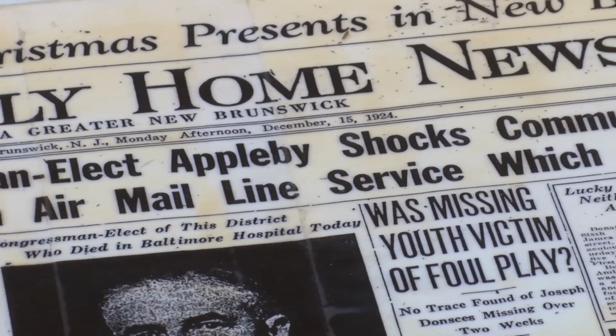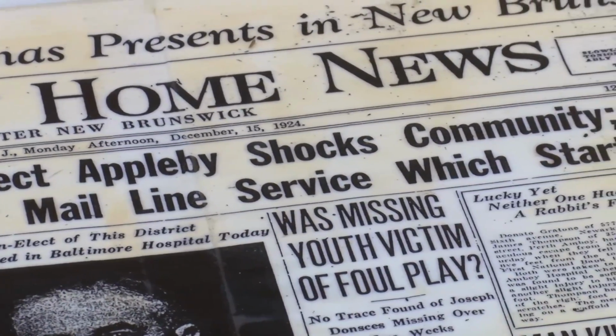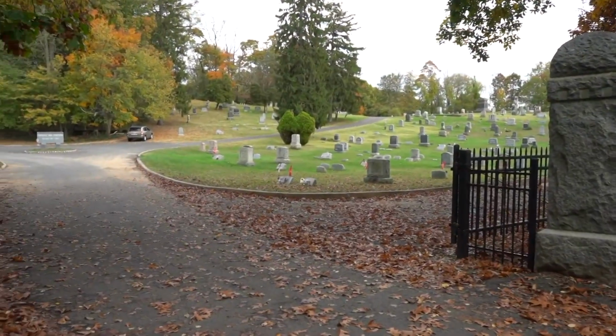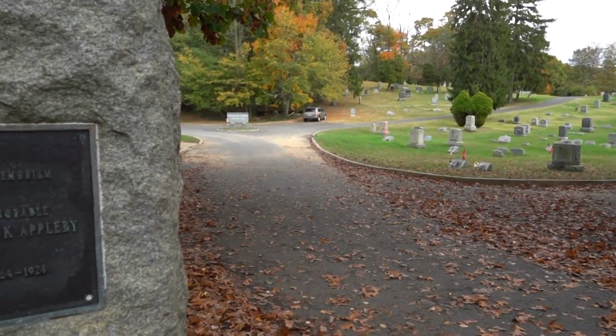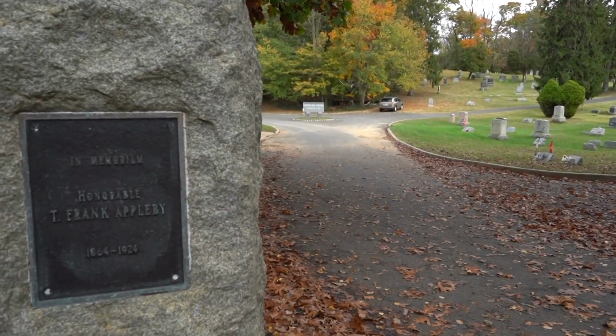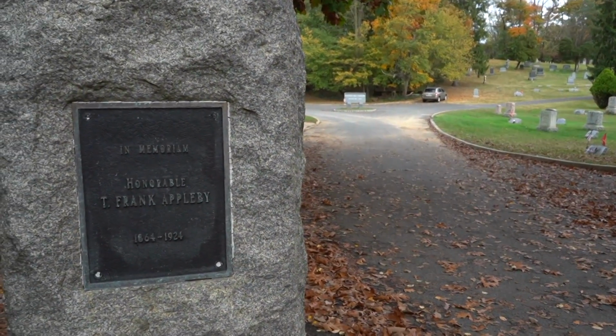You will notice some newspaper articles about my election into Congress. Make sure you vote. As you exit the cemetery, notice the cemetery gates. There's a plaque with my name on it since I donated the money for them. Thank you so much for visiting and enjoy the rest of your evening.